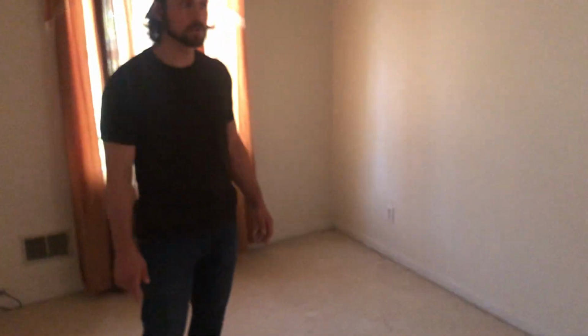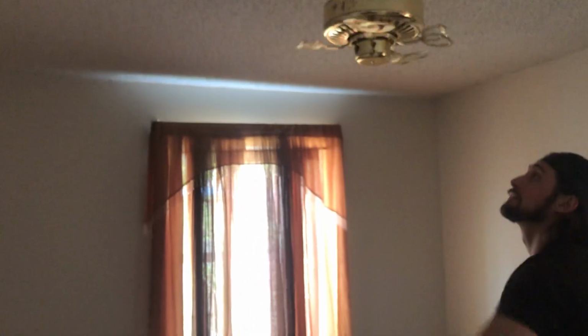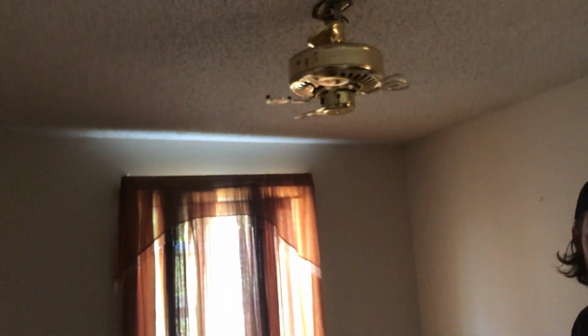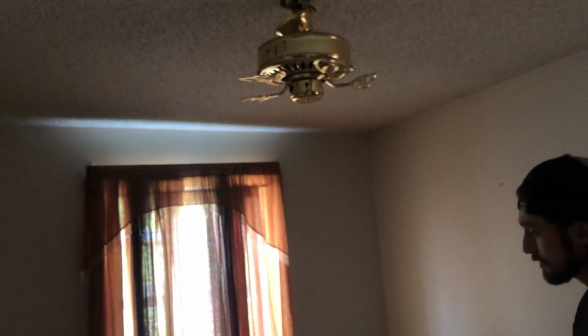And then, guys, as we kind of come into the back half of the house here, we have our 4th bedroom. Pretty exciting stuff. This is what used to be a fan, okay? I don't know what the hell happened to that, guys. Look at that, my goodness. Another reason I hate fans, because they can end up looking like that. I don't even know how that happens, okay?